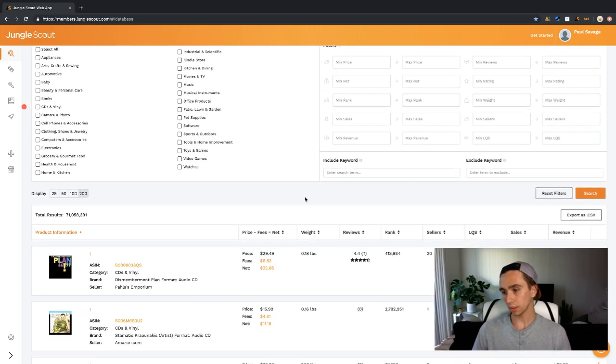Tools, bamboo, tools, industrial and scientific, patio and lawn and garden. Patio and lawn and garden and tools. We've had a lot of votes for tools now. Oh, it's just Adrian saying tools again.